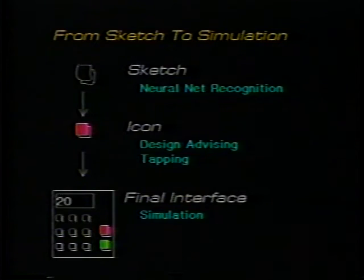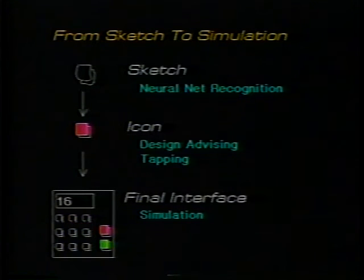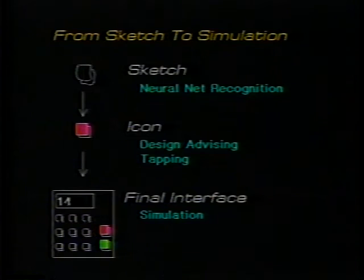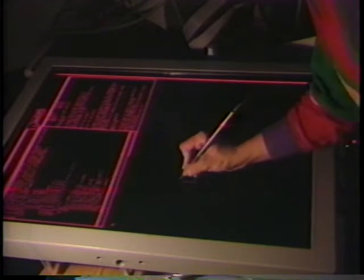To illustrate the power of HITZ, we turn to a particular example, the use of HITZ to design a copier control panel. We will show how a design of an interface proceeds directly from an initial sketch to a complete working simulation. Sketches are done on an experimental interactive work surface designed in our laboratory. The interactive work surface provides a 17 by 24 inch flat, high-resolution, touch-sensitive sketching surface.